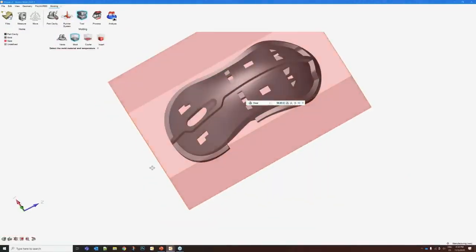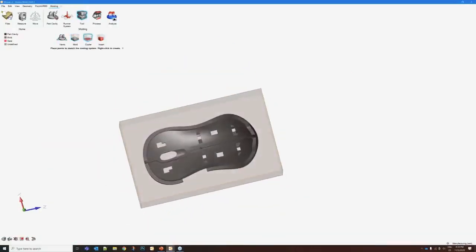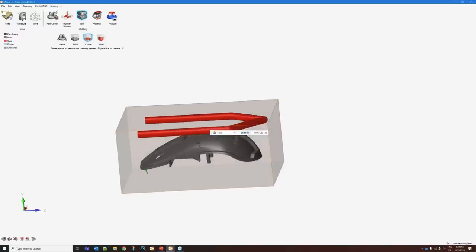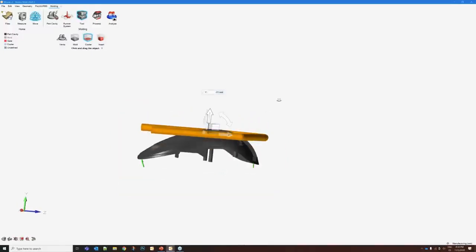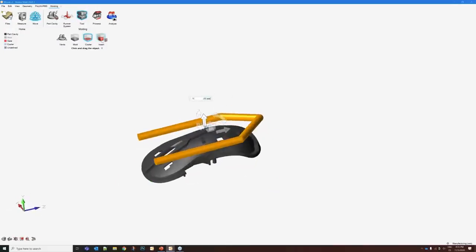I will place a cooling line. I may require a cooling line here, so I will use the cooling line creator. As you can see, by doing a couple of clicks, I can define the path for the cooling line, and the cooling line will automatically be created. I can change the diameter. Let's say I want to have 4 millimeters diameter, and I will move the cooling line closer to the part so I can extract heat with better performance. I could create inserts, vents, and multiple components.